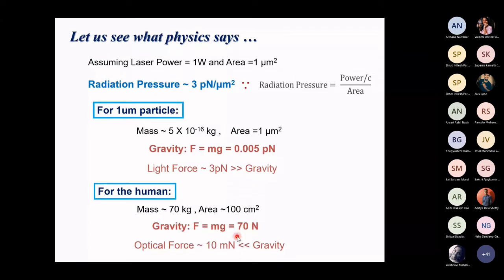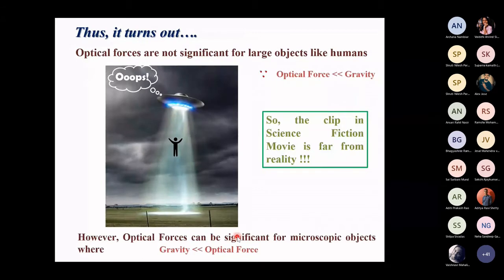That means light will not have a force which is appreciable, or sufficient, to really pull him up. So optical forces are not significant for larger objects like human beings. The physics shows that optical force is much, much less than gravity. So what will happen? The person will eventually fall. Light will not be able to lift him up. So the clip in that science fiction movie is far from reality. It is just a figment of imagination.